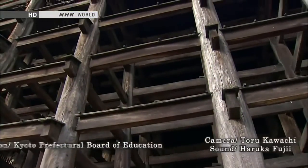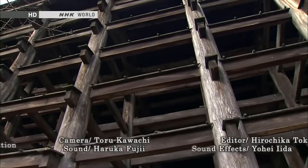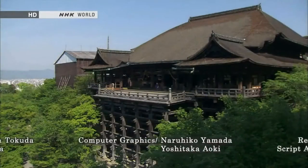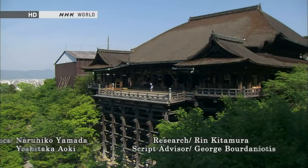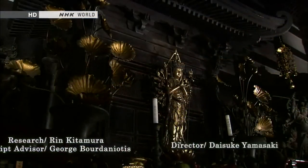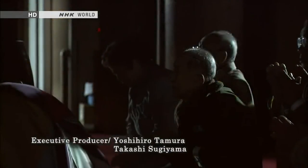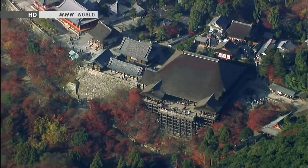Buddhist architecture has watched over Kyotoites for generations and has comforted them in times of need. Maintained and preserved, these temples of worship will always inspire deep faith.